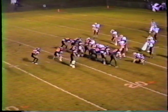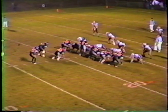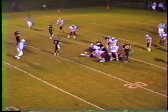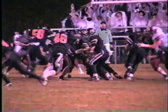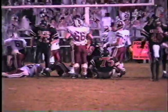Single man, Colston here to the near side. Power I to the right once again. Now they shift to the left. Power I left. Scotty Herrell under center. Handoff goes for nothing to number 8 who carries the ball, and that is Clay McAmis, 5'8", 190-pound senior.